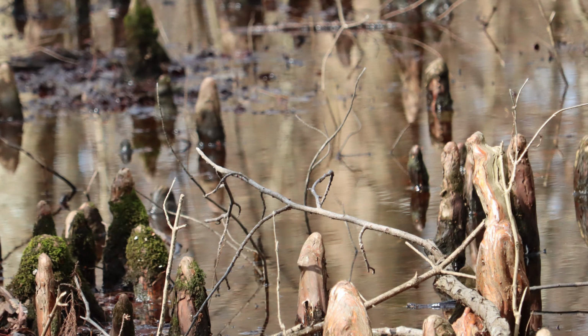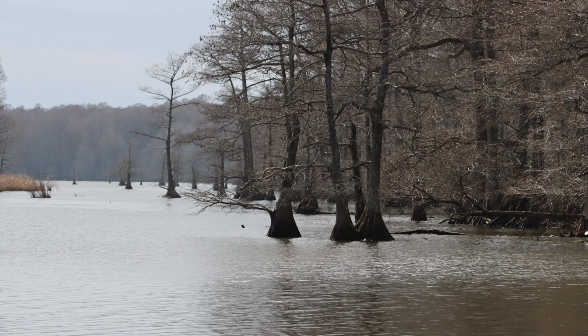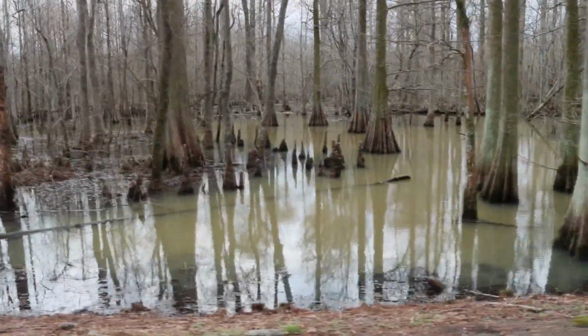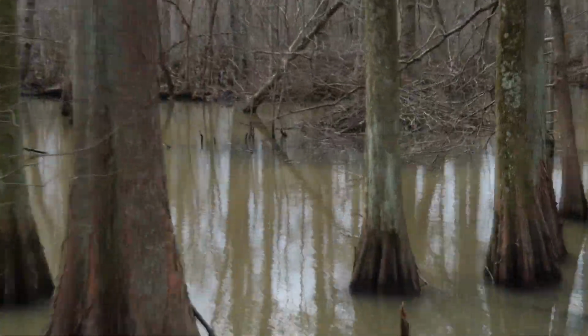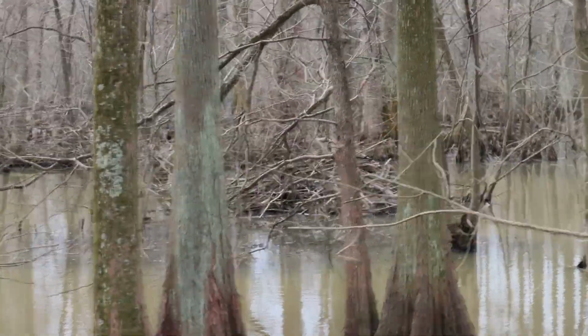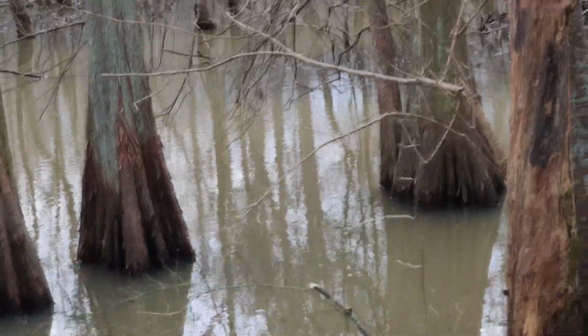Much of the area is a swamp-like area with bayou-like ditches. The lake is noted for its bald cypress trees covering the area. It is also home to several pair of nesting bald eagles. Just a few miles from our home is like entering a whole new world.